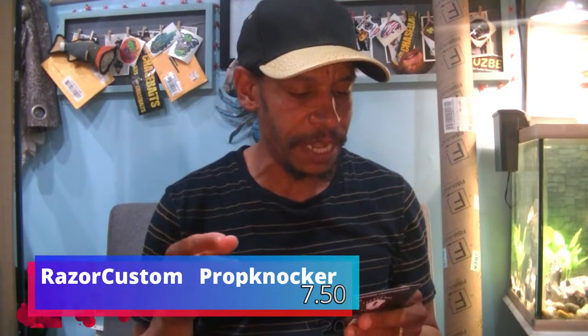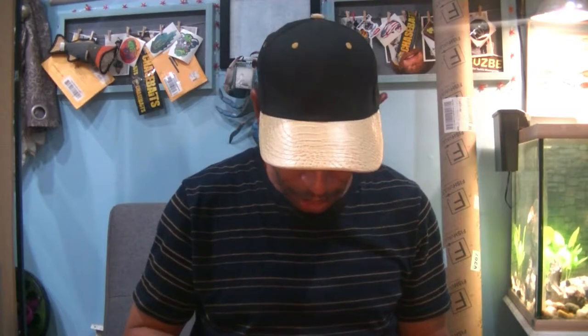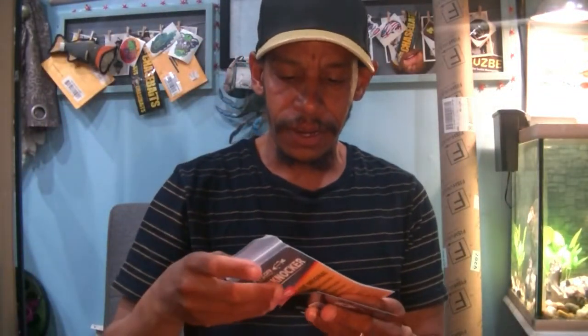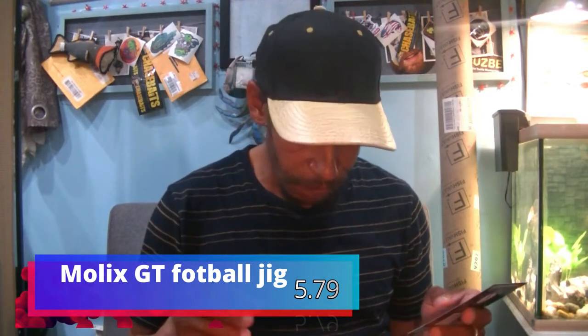$7.99. Razor Custom Tackle Prop Knocker. So we've got ourselves a buzzbait. They call it the prop knocker. I'm sure it's because the buzz will knock off of the flat head, chartreuse and white. You know, nothing special there. Everybody wants a squeaky, knocking buzzbait. That's cool.